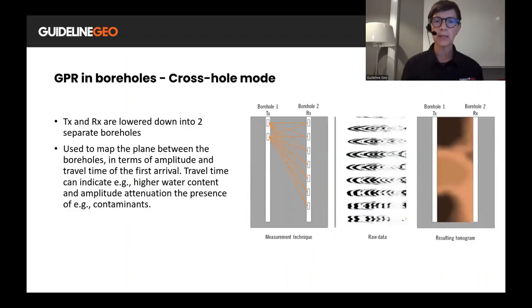The next way to measure is in crosshole mode or tomographical measurements. In crosshole mode, the transmitter and receiver antennas are lowered into different boreholes. So the plane between the boreholes is investigated by acquiring radar transmission along multiple ray paths across this plane. So you have two boreholes and investigate the area in between. Then you use a tomographical inversion to produce the resulting plot for both amplitude and the travel time of the first arrival.